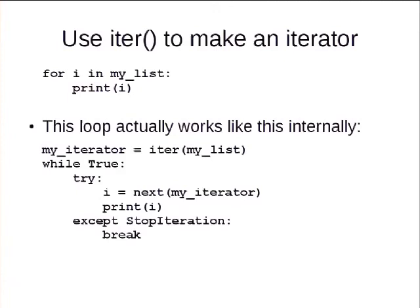So every time you call next on an iterator, it pops a value out. And when you do it one time too many and there are no more values left, then the iterator raises a special exception called StopIteration. So at the top, we have a nice simple for loop.